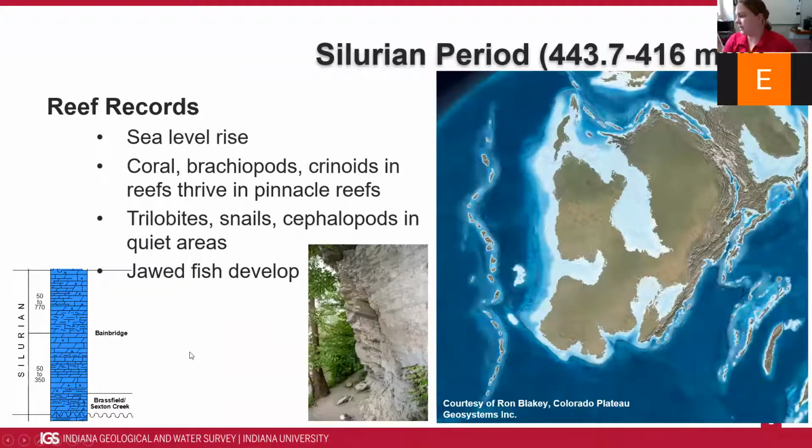Okay. In the Silurian period, we have a shift. We are still underwater, but you can see a lot of the rest of North America, or what becomes North America, is exposed on land. And so we begin to have what are called pinnacle reefs, where there's small patches of reefs flourishing, where we have coral and brachiopods living in these kind of shallow ocean environments. And then in the deeper, more quiet water areas, we have things like trilobites, gastropods or snails, and cephalopods.